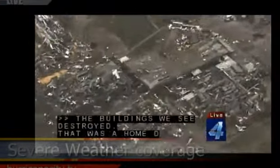We're now coming up to this. Are those the buildings we see destroyed right there? That was a Home Depot and a Target. Is that what you're saying? No. This right here is the Plaza Towers Elementary School, on 19th Street south of 4th Street. And we're fixing to cross Santa Fe.